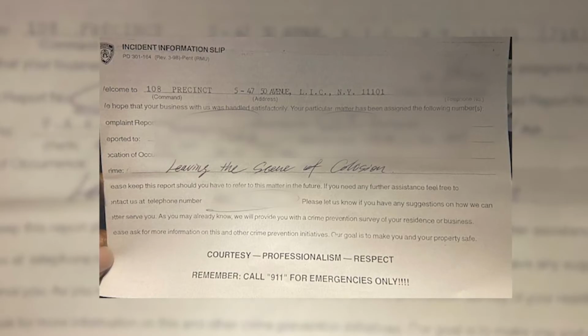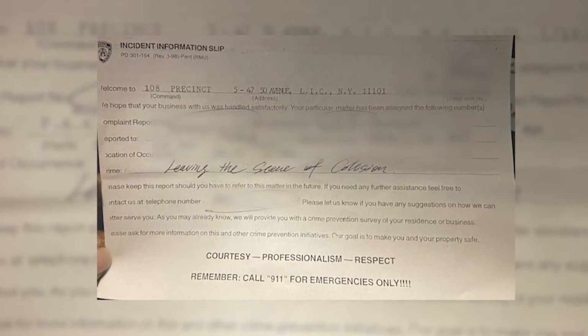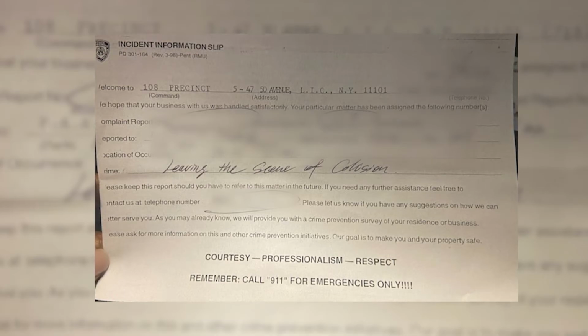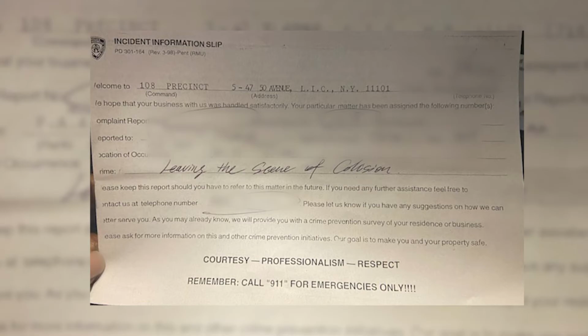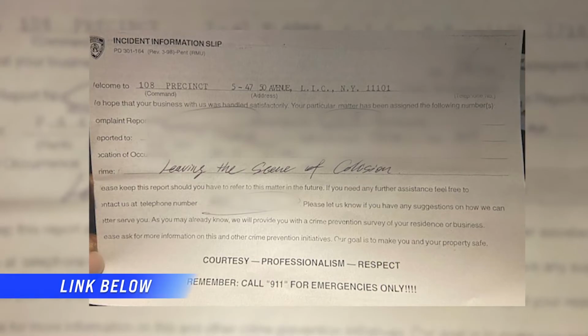The police gave the driver an accident information slip and told her to stop by the station in a few days, where the report would be available to her. For more information about how to access a police report online, you can refer to our AutoMarketplace video, requesting a New York State police and accident report.